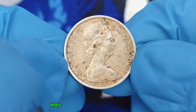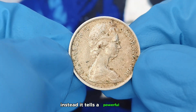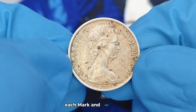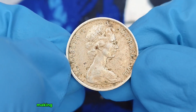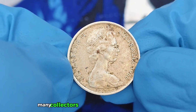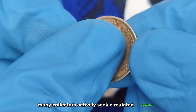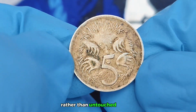Circulated condition does not weaken the appeal of this coin. Instead, it tells a powerful story. Each mark and sign of wear reflects real use during a time of national change, making the coin feel authentic and historically alive. Many collectors actively seek circulated examples because they represent genuine history rather than untouched storage.